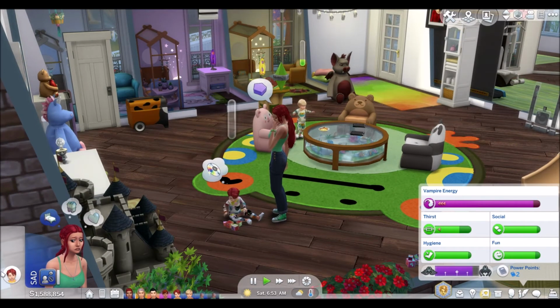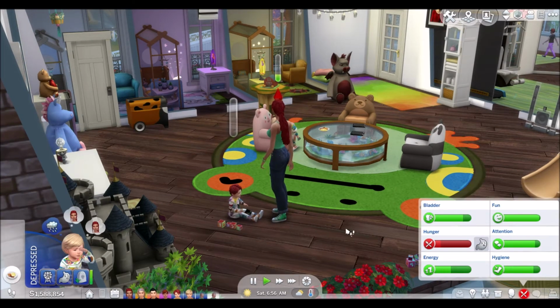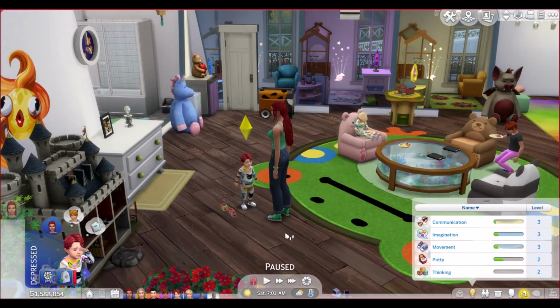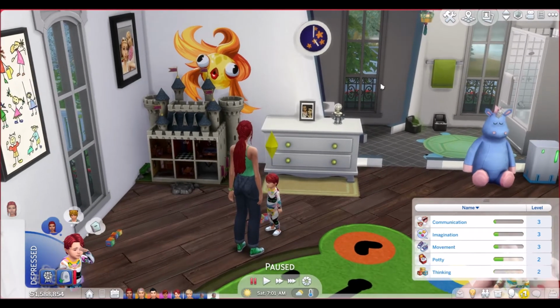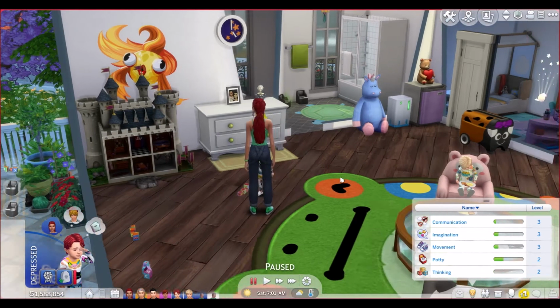I'm feeling really stressed. What I might do is get her to these two. I'll just queue some stuff. He's eating now, which is good. What do you need? Thinking and potty. Well, if you're over blocks, that only leaves one option, my boy. Like, I don't really care.